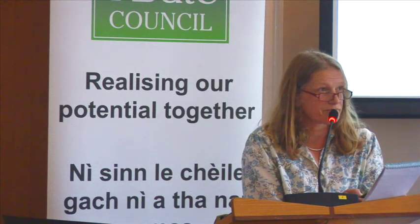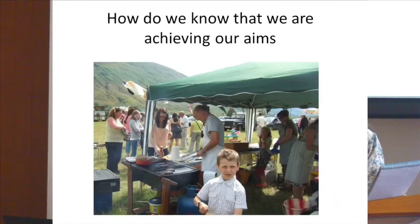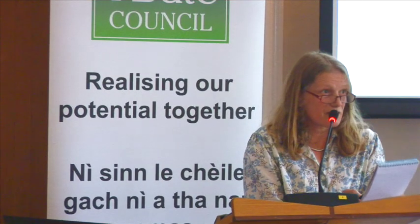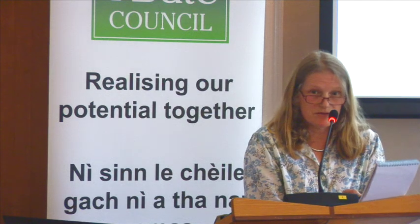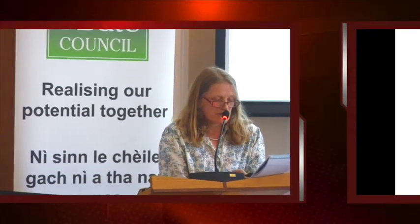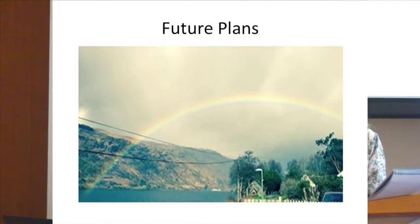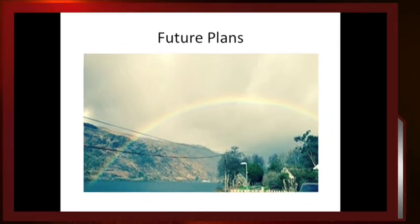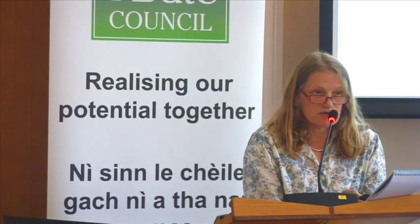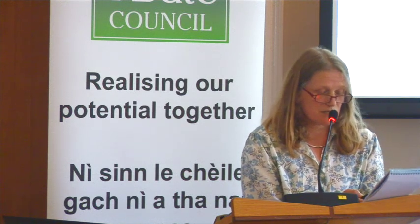How do we know we're achieving our aims? We ask people, we balance our books every year, and we've still got kids coming in, and we've still got staff, so we're doing what we set out to do. In terms of future plans, we're now about to embark. We've really outgrown the hall, and we always said when we went into the hall, we'd only be there for a few years. Well, we've now been there nearly 10 years, so it's time to move on. So we've got a major project to try and build a purpose-built building, which again is about building confidence. Now we have the confidence to do that.